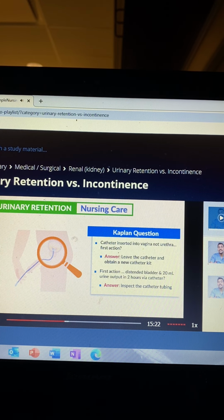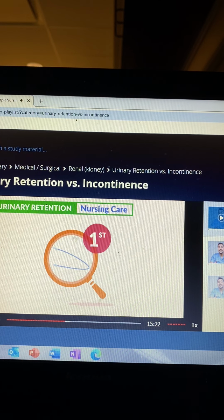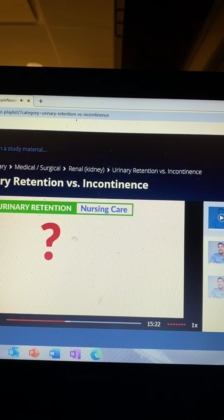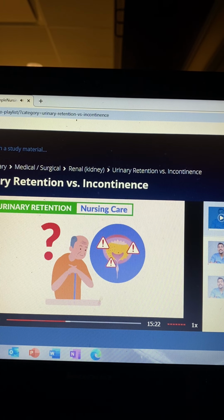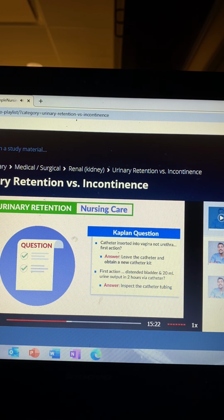Yes, we always assess first. But this one's a little bit tricky because we assess the device here. So the question already states that the client has a distended bladder, indicating a physical assessment has already been completed. So always after the patient has been assessed, then we assess machines as well as equipment. So in any case, just let the questions help you here.